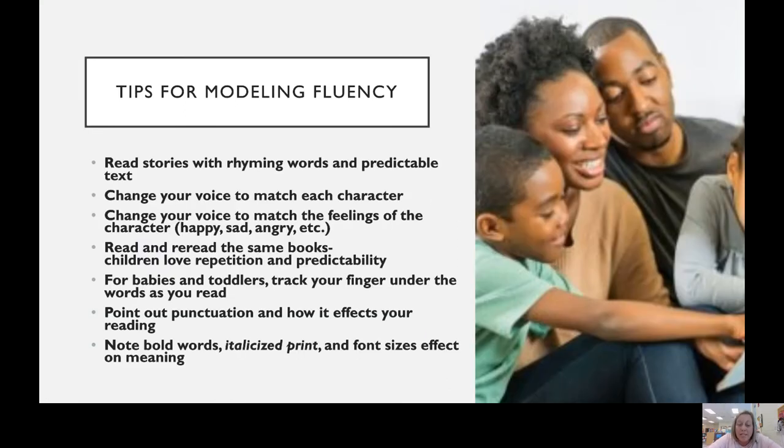So I did say that fluency is very important. So how can you model fluency with your children? Read stories with rhyming words or predictable patterns. For example, a part of a text that repeats over and over again so that your children can chime in with you. Change your voice to match the character. Show facial expressions when the character changes emotions.